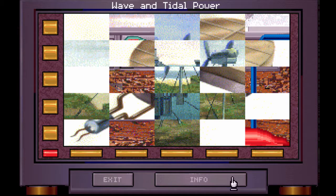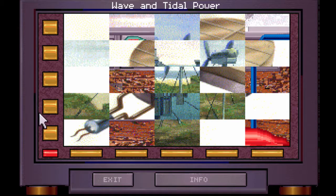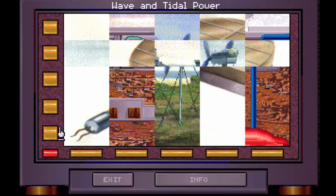Wave and tidal power. Two-thirds of the Earth is covered by oceans that produce waves and tides. Modern technologies develop methods of producing electric power from the motion of the oceans, but these sources of energy have yet to be perfected.